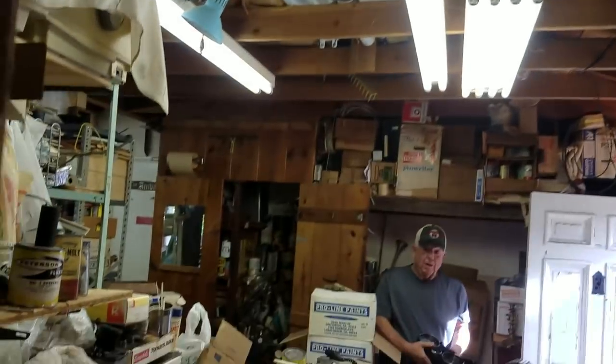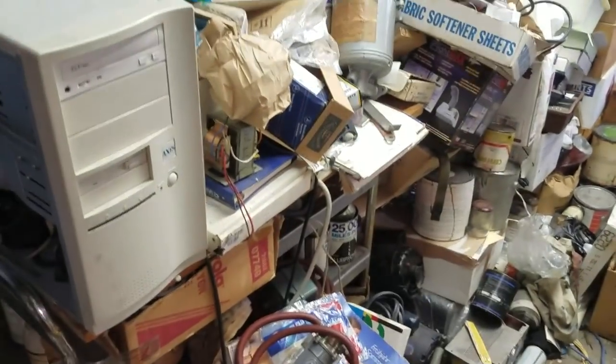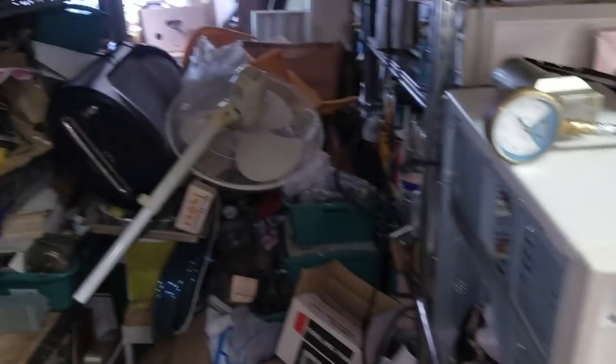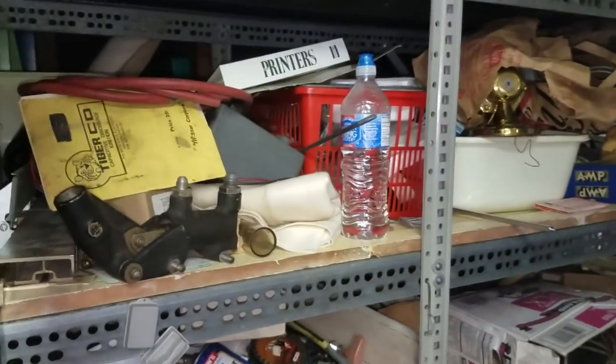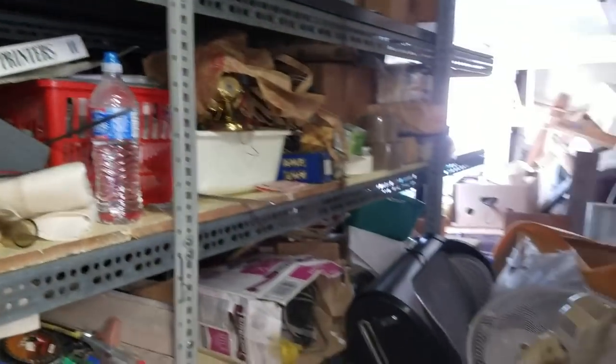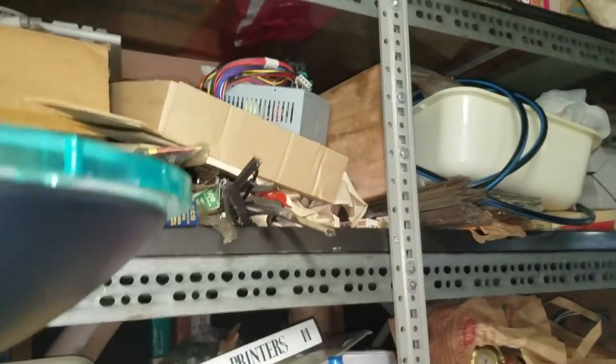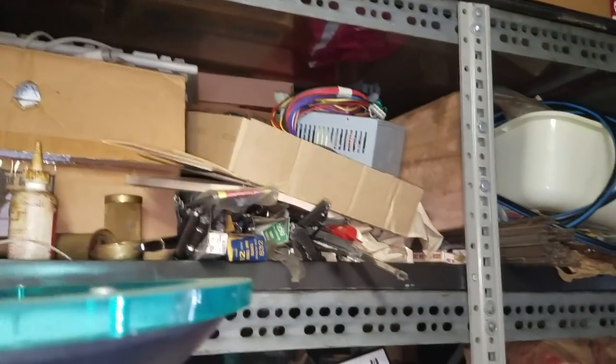Jeez, man, he's worse than I am. Any little ledge that you could set something on, there's something sitting on it. See, he took an old car apart. This is a Mercedes dashboard with 96,000 miles on it. And a Simpson voltmeter from year one. Oh, you got a Simpson voltmeter? Oh, yeah, stick that in my pile of stuff. Computer power supplies.